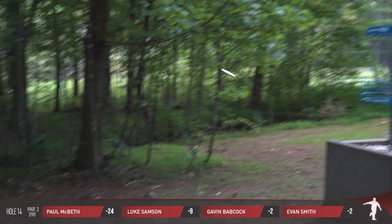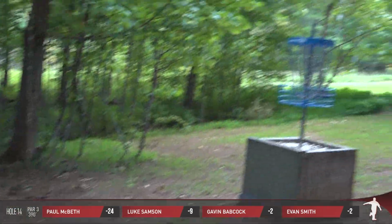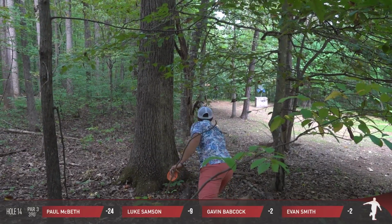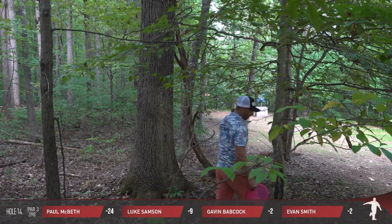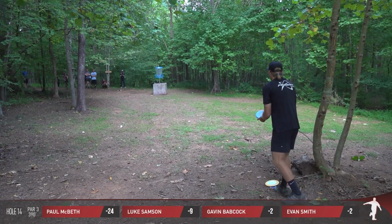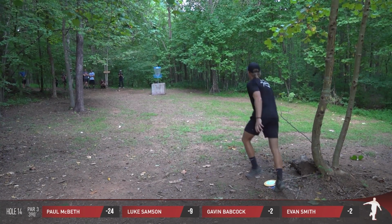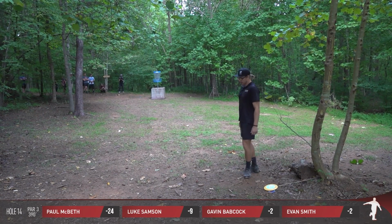Long jumper from Luke. Just kind of pushed it. Paul didn't have anything from that ceiling. Just kind of had to lay it up. That'll be his first blemish of the round, I believe. Currently looks like 10 under par before this bogey. What an interesting hole to have the bogey on.